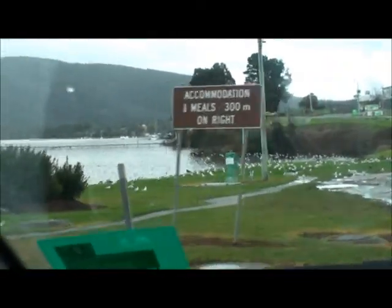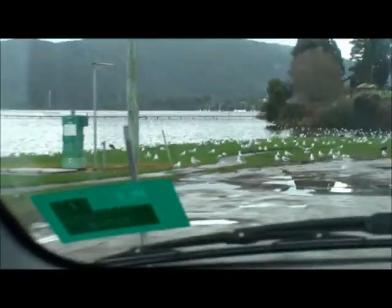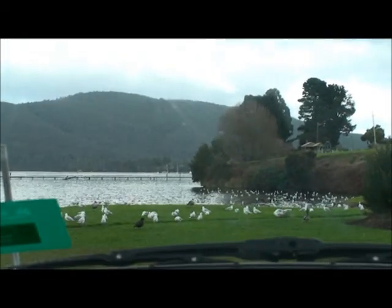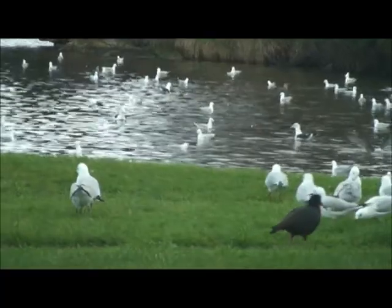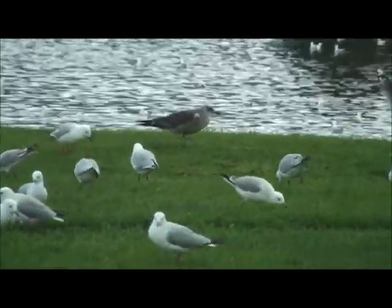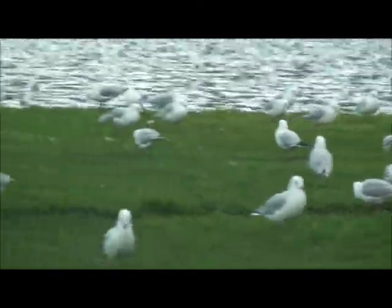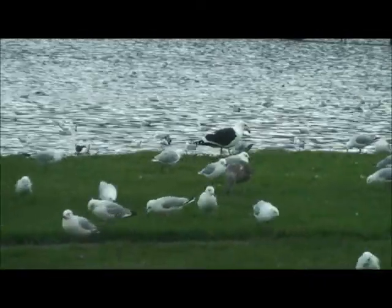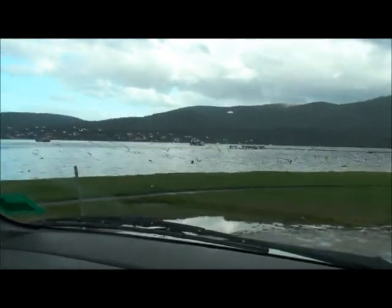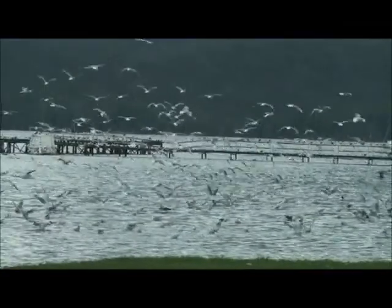Look at all the seagulls on the ground and in the water as well. Oh, look at the big seagulls. There's the point. See the big brown ones. Your hands in the way. Can you stop it recording, Greg? Look at the different sort of seagulls. There's this big sort there. Another. They all just took off when I moved the car. Look at them all. Amazing.